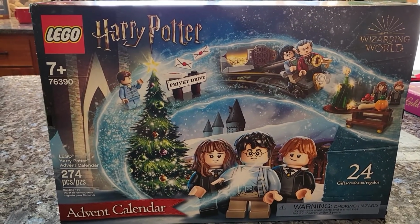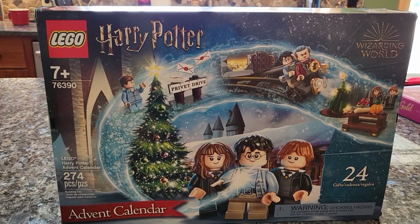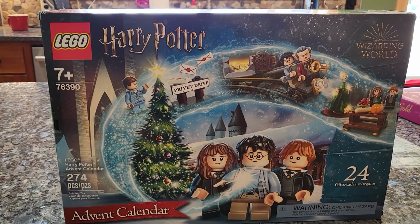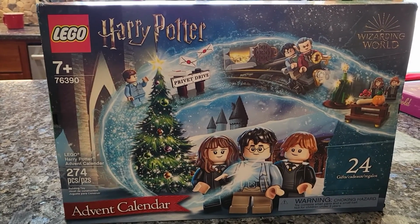Today we're going to be taking a look at the 2021 Christmas LEGO Harry Potter Advent Calendar, set 76390, with 7 plus as the ages. It has 274 pieces and has 24 gifts. This one is very clearly based off of the Sorcerer's Stone.